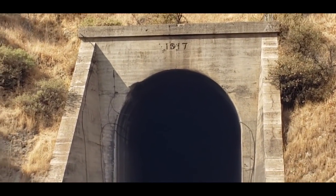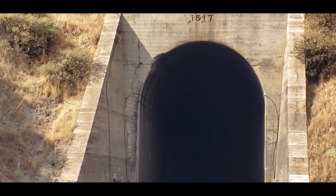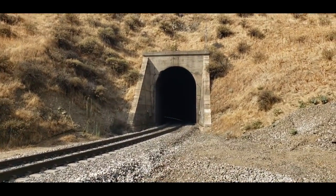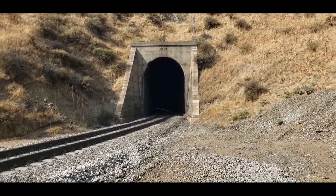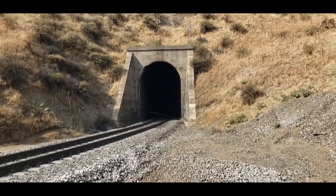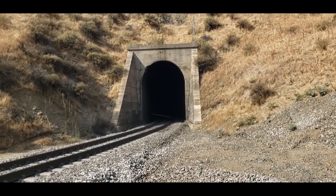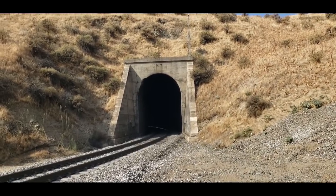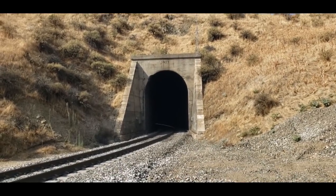Its stamped date on the concrete is 1917. It was rebuilt from a timber tunnel to a concrete tunnel at that time. And this tunnel is 232 feet long. It's on a nice little curve, as are a lot of the tunnels on the mountain. Very few of them are on straight track. As a matter of fact, I think Tunnel 5 may be the only one that doesn't have much of a curve in it. But anyway, this is the west portal of Tunnel 1.